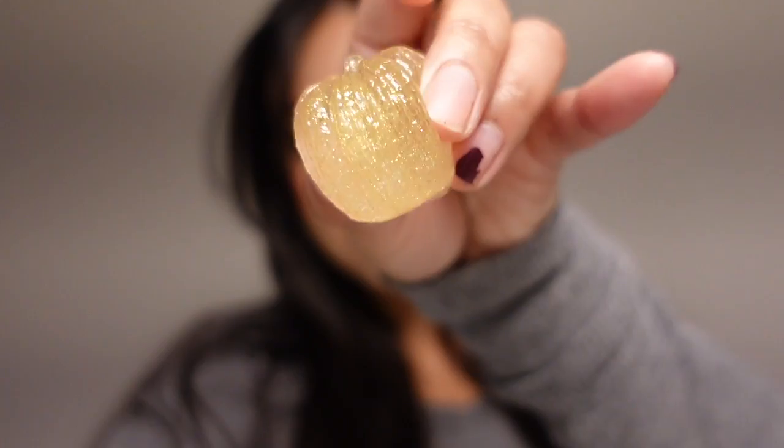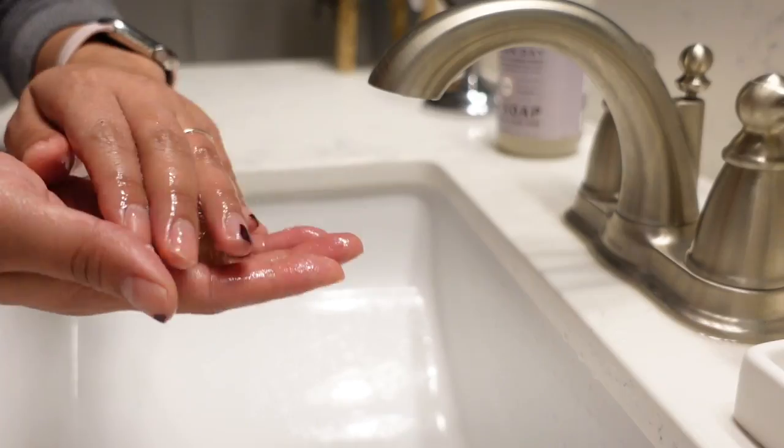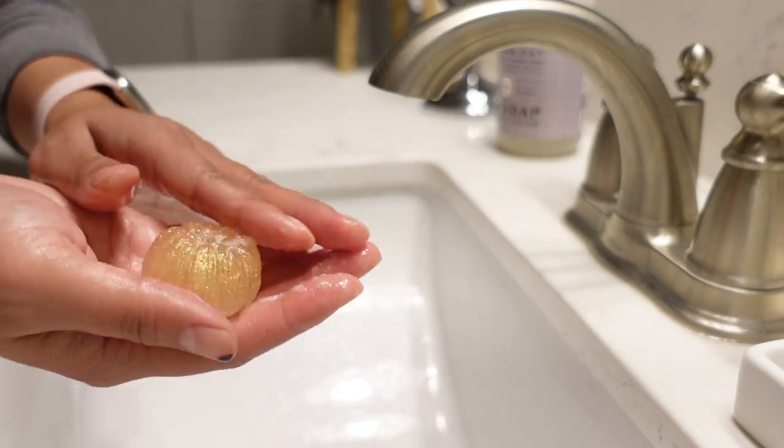Guys, I am in the bathroom. I'm going to show you a quick lather test of these jelly soaps. So squishy and cute. We're going to wet it. Oh, we're getting some lather.